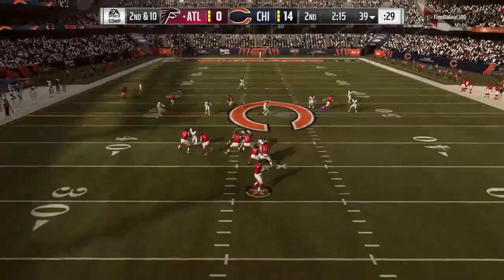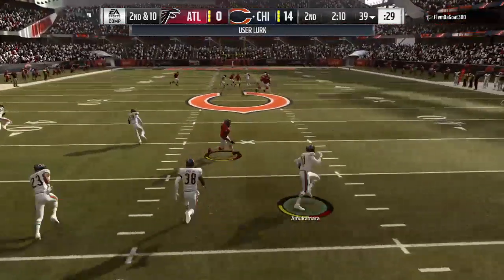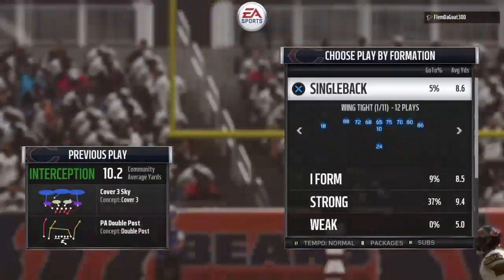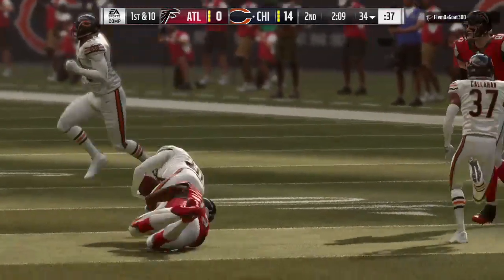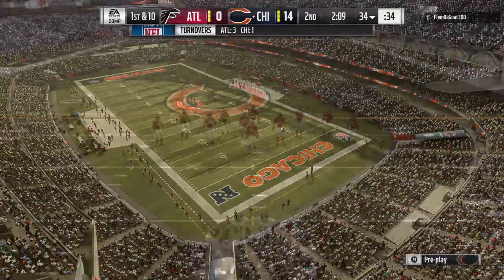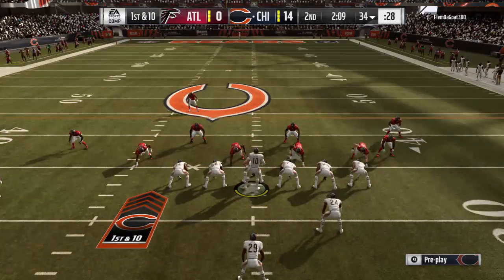Off the play fake to Freeman. It's Ryan. Flushed out right. He's airing it out. And for the 3rd time here in this half, it's intercepted. Picked off by Prince Amukamara. And the return will be stopped at the 34-yard line. Okay, it's real simple to say from here, but we know that sometimes as a quarterback, you've got to know when to say when and just throw it away. Flushed out to the right, tries to make something out of nothing here, and he winds up floating one downfield that gets intercepted.